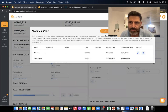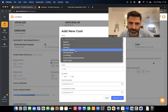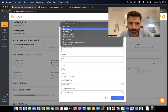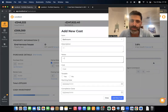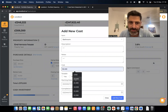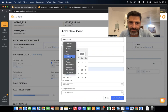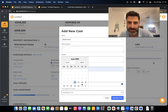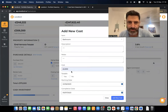And then you can continue and add costs. So basically you can create a schedule of works, and it's very useful if you want to share it with your project manager, with a broker, or a lender that might require this. I think this is a very useful feature. It's part of our premium plan, by the way, which is £99 per year or £12 per month.